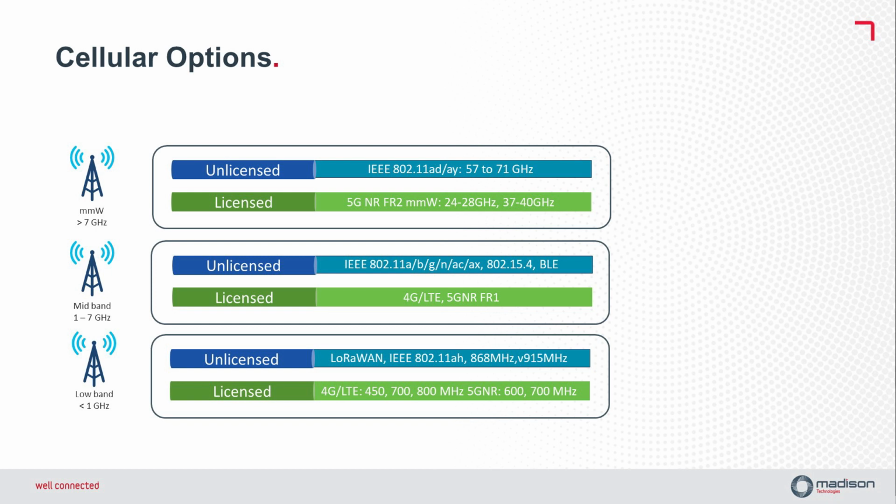High band. High band frequencies are often above 7 gigahertz, and they often offer very high data capacity but have a very limited coverage and are sensitive to obstacles. So they're suitable for dense urban areas and high capacity scenarios. Some examples are like 24 gigahertz, 28 gigahertz, and 39 gigahertz used in the 5G network for ultra high speed transmissions.